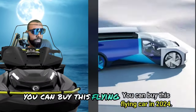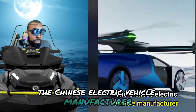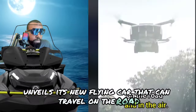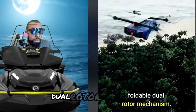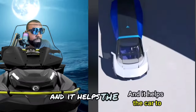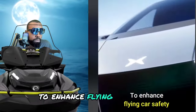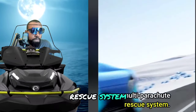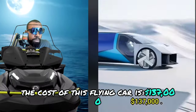You can buy this flying car in 2024. The Chinese electric vehicle manufacturer XPeng Motors unveils its new flying car that can travel on the road and in the air. The vehicle is equipped with a foldable dual rotor mechanism, and it helps the car to transform from normal mode to flying mode. To enhance flying car safety, the company also developed a multi-parachute rescue system. The cost of this flying car is $137,000.